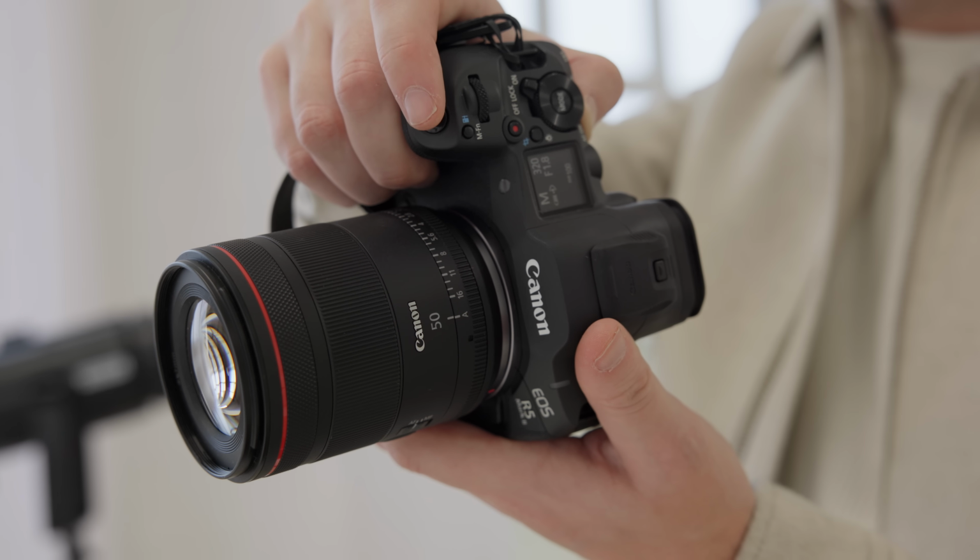but the 1.4 prime is smaller, it's lighter, and it's slightly cheaper, and it is just fantastic, so it's a great option as well. But let me know down in the comments if you think this f1.2 prime is worth it, or if you would maybe go with the 1.4 version.